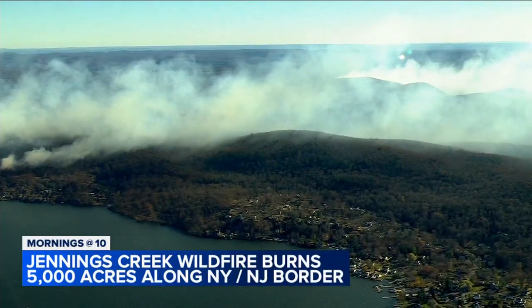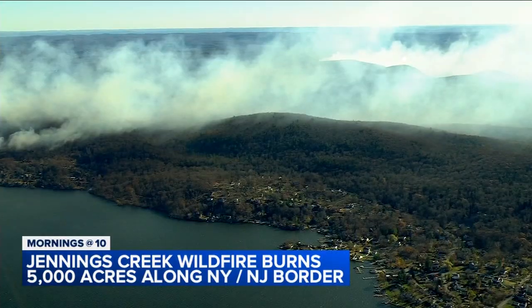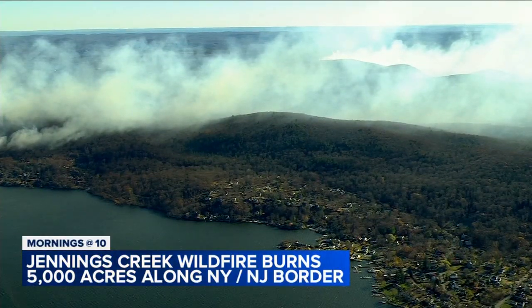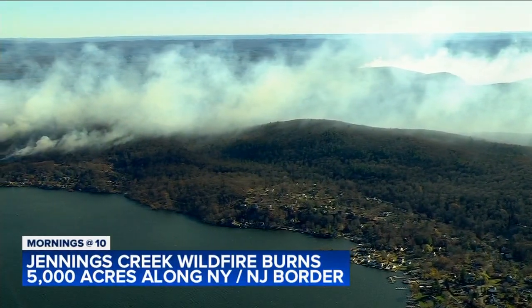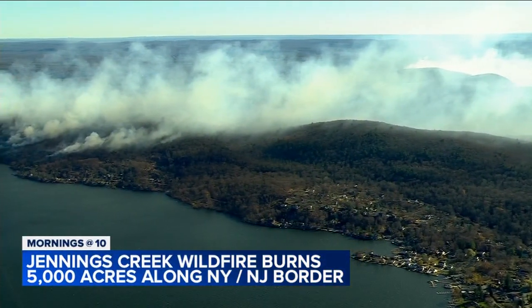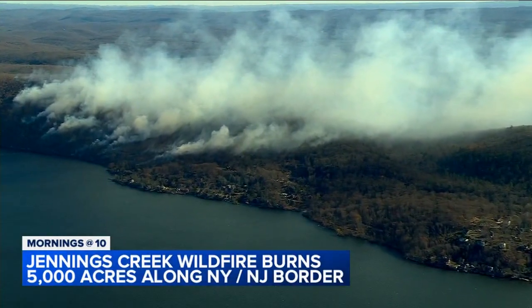What you're looking at here from Newscopter 7, this is the east bank of Greenwood Lake, and just beyond that, you're looking up into Sterling Forest State Park. That's where most of this fire is burning right now. Most of that area is protected state parklands, but there are a few structures that are in danger.